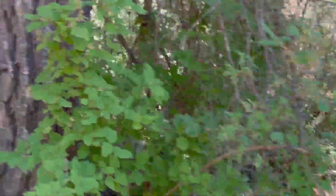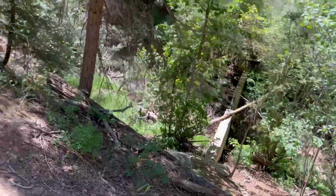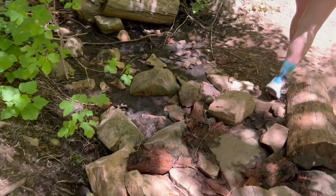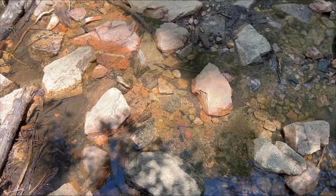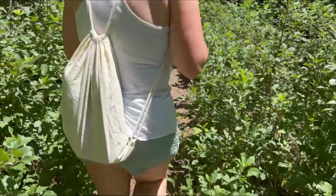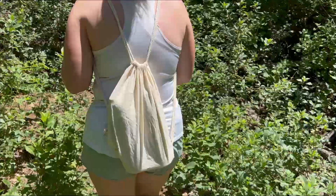If you guys can hear that or see it, we got a little stream right there. A little section of the stream, pretty dried up. Another little water crossing. Getting a little dense. But I hear people.